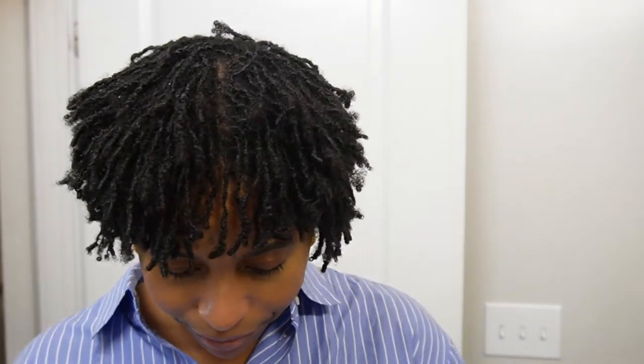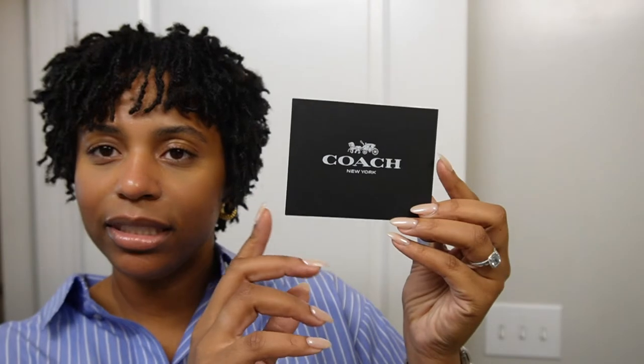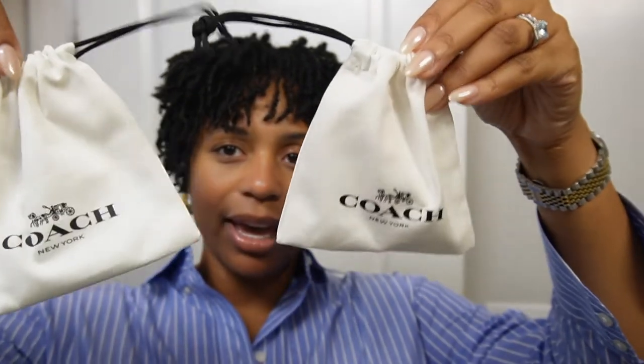So I did pick up some sunglasses, and I also got some free stuff. So I'm going to start with the free stuff first. Let's see what we got here, because I know some of what we got, but I don't know all of what we got. So inside of my bag is my Coach receipt, and the receipt is here for what I purchased. And then I have two of these bags here.